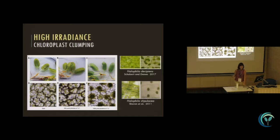What we additionally found is the clumping of chloroplasts. Under strong light, the leaves became pale, and under the microscope, we saw this clump of chloroplasts. This has been reported in Halophila decipiens as well as Halophila stipulacea, as Sven just mentioned, under strong light and under high UV radiation. It has been proposed that this tight clump of chloroplasts is a way to self-shade so that the light is less absorbed, and therefore they get less stressed by high light intensity.